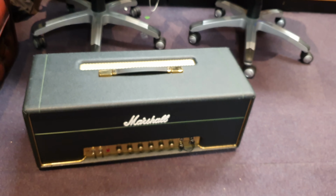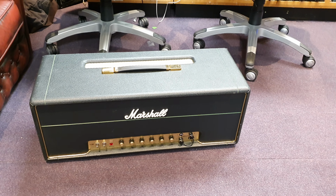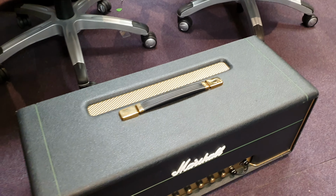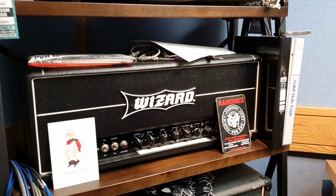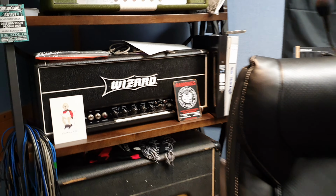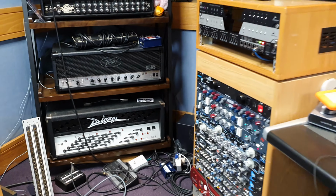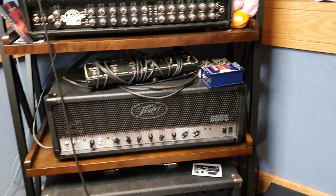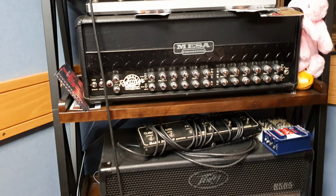So yeah, really cool, guys. Awesome little bit of history, and we love to have gear that tells a story and that has some soul and character behind it. Like, for instance, that's Dan Hawkins' Wizard from the Darkness. That was used to record on their records. That's his Diesel down there. We had Matt Tuck's PV6505 from Bullet for My Valentine.